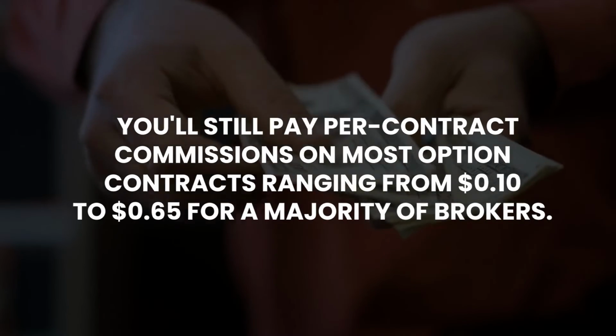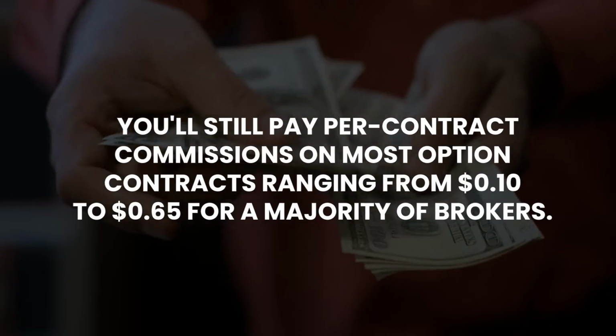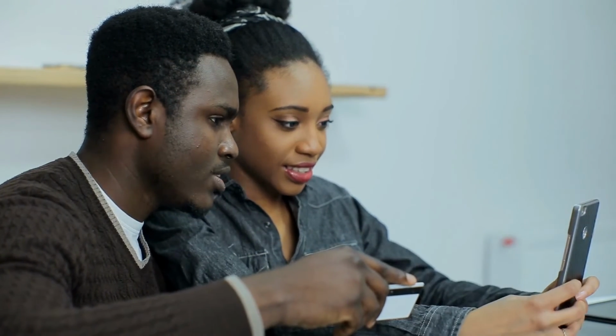Although online brokers can be cheaper than traditional brokers, this is not the case for stock trades. You will still pay per contract commissions in most option contracts, ranging from $0.10 to $0.65 for a majority of brokers. Once you have selected a brokerage account that works best for your needs, then you can start the application process to open your account.